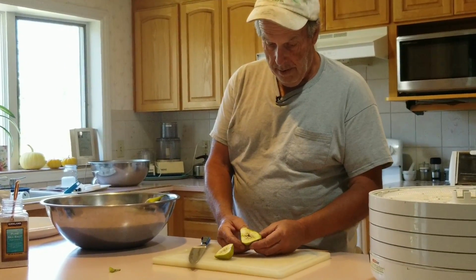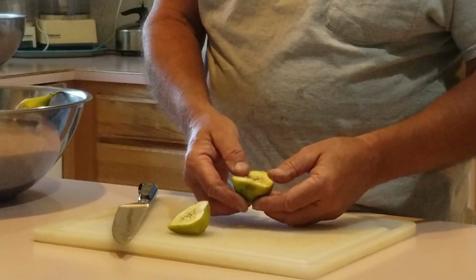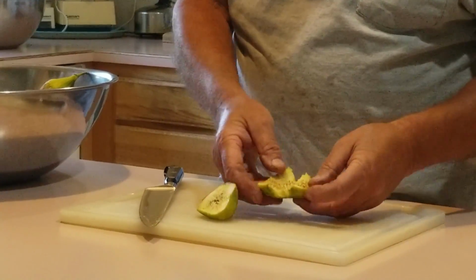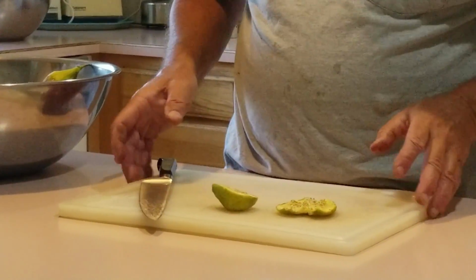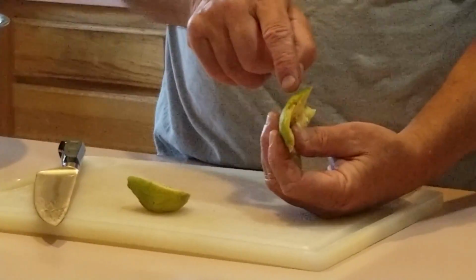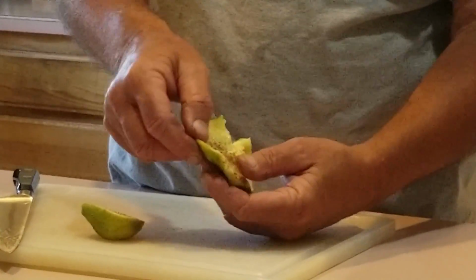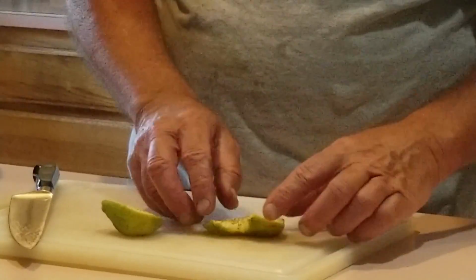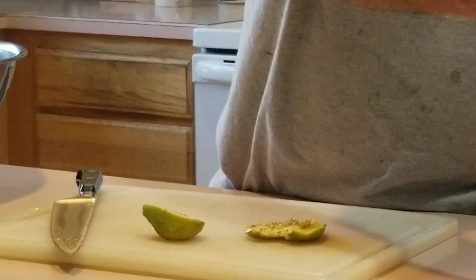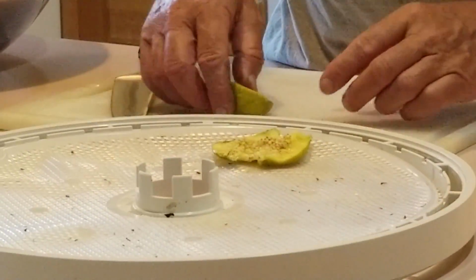When you look at the inside, you can see the seed pit and all that. What I'll do is use my thumb and flatten it out. So now I've got a basically flat fig, with a thickness of not even a quarter inch, and that way it'll dry out faster. I don't bother to skin them or anything like that. I dry them with the skins on, and we simply align them around our tray.